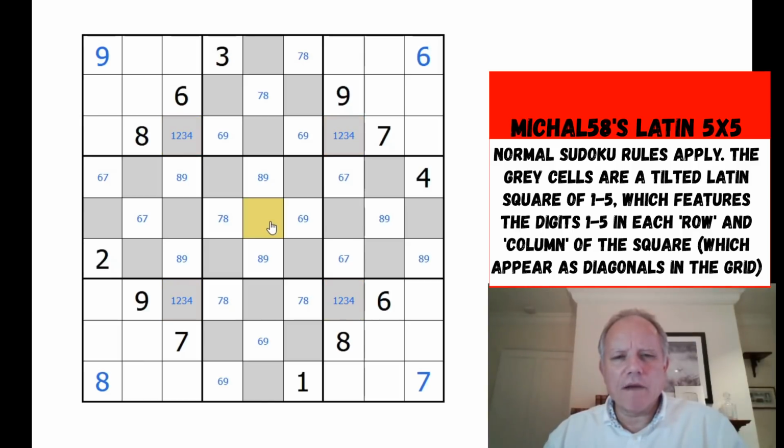Now, why am I so sure about that? I think you can't have an arrangement of 5s in this Latin square setup without a 5 either given somewhere or in the center. Is that right? I think that has to be right. Now, why do I think that? Yes, here's why I think that now.